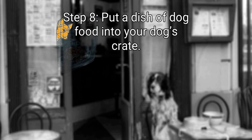Step 8. Put a dish of dog food into your dog's crate. Your dog might get hungry during your flight. Keep a small dish of dry dog food in their crate so that they can eat if they want to. They may be too stressed to eat, but it's always good to give them the option.